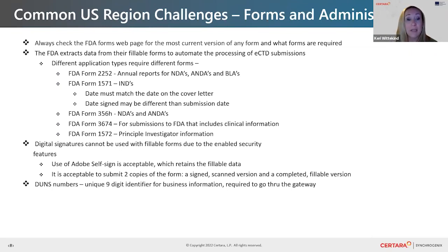However, it does help to know the version of the forms you will be using. For example, upon initially looking up the 1571, version 0319 is often given, while it's version 0419 that's most current. This will not cause a rejection in the submission, but note, it is still a risk. We listed some of the most commonly used forms on this slide.